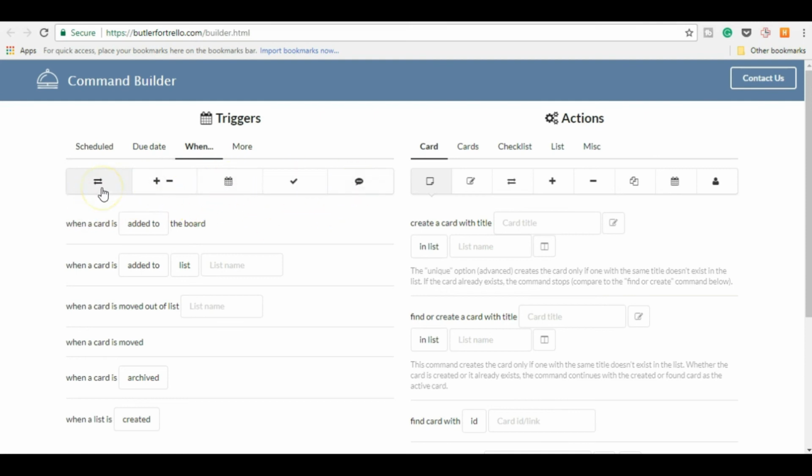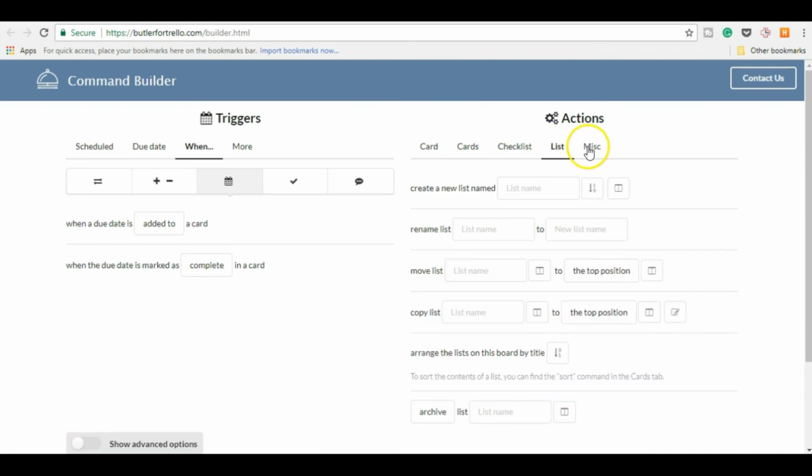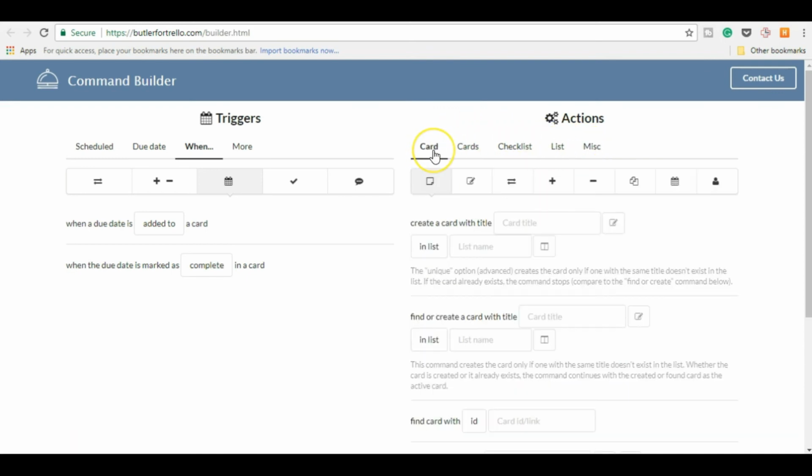When a card is moved, when a card is added or subtracted, when a due date is added, when a checklist is completed, when a comment is added, I'm going to do due date. So when a due date is added to a card, then you go over to the action section. And then you can just click through these various tabs. In the beginning, the first couple of commands that you build, it'll kind of be a bit confusing, but the more you do it, the better you will get at actually making it do what you want it to do.